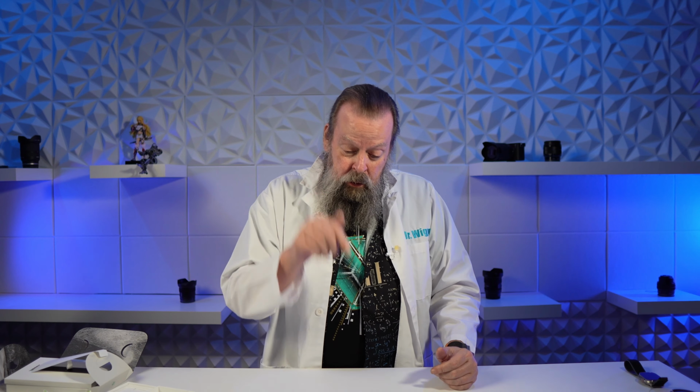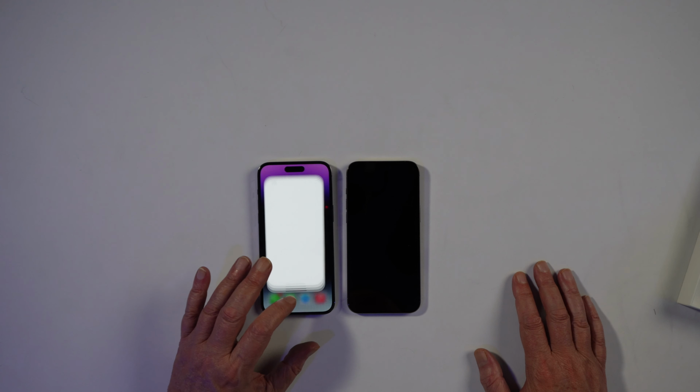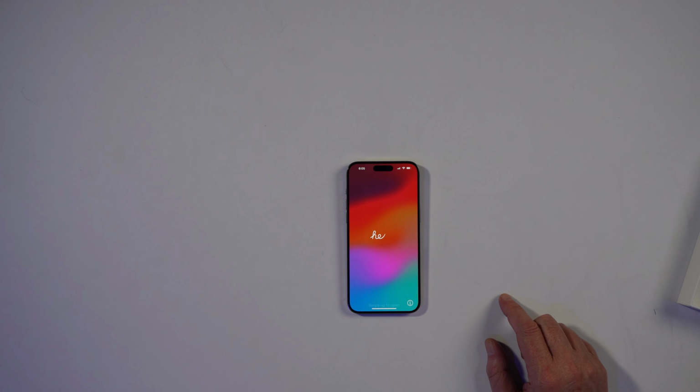You know, iOS 17 just came out, and then 17.0.1 came out like a day later. But apparently, this phone is now downloading 17.0.2, which is the incremental update for the 15 Pro and Pro Max, or maybe all the 15s. Enjoy your new phone. What's next for this phone? Oh, it tells you how to erase everything. Cool. There we go.